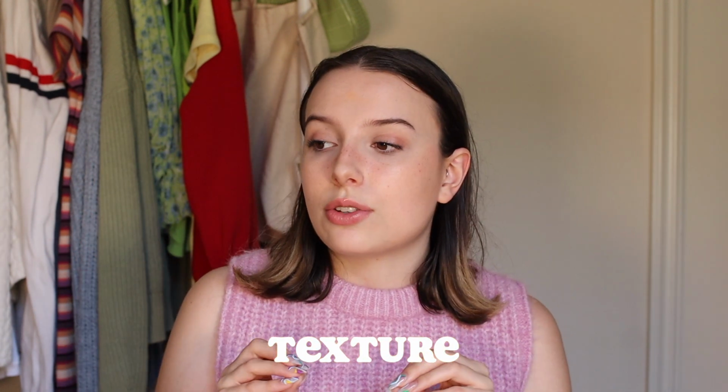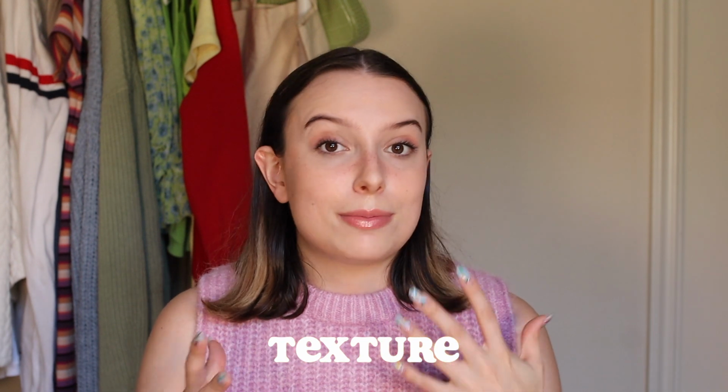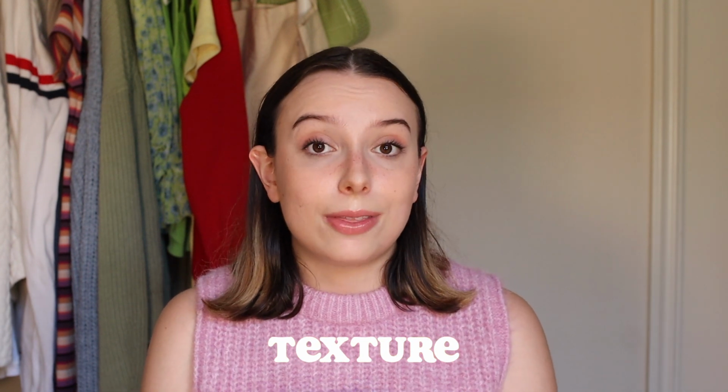So now we're going to be moving on to the purses, which accessories are always my favorite. Got the shoes, got the purses, favorite part of shopping for the season. So overall, it's going to be texture, it's going to be fun, it's going to have a lot of quilted, fuzzy textures, patterns, colors in these purses and bags this fall season.